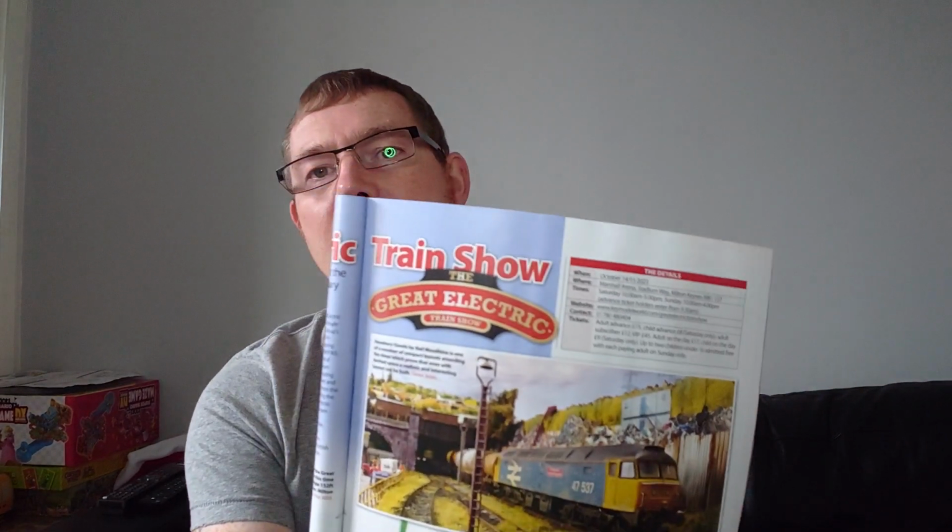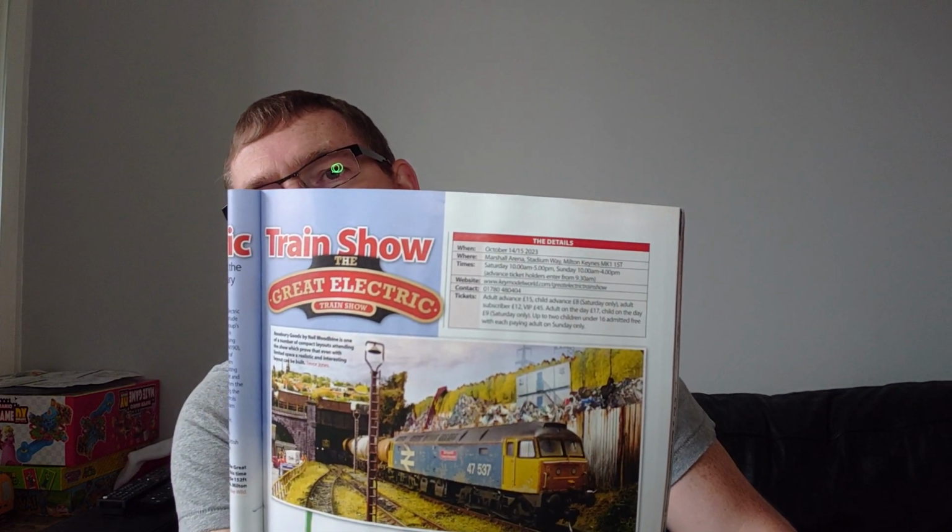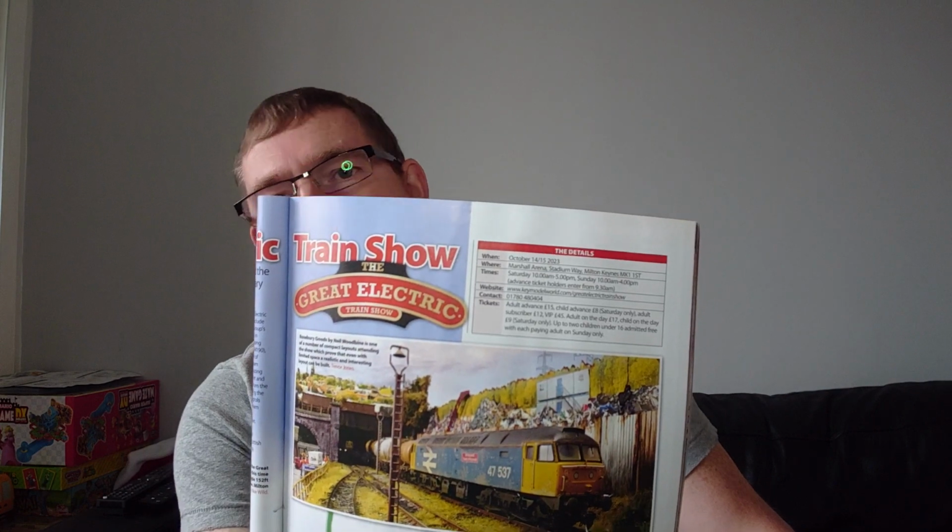Yes. As well, Sunday, Getz Great Electric Train Show, which is in Milton Keynes, and obviously you guys know that Pete Waterman and the Rail Nuts, their Making Tracks 3 is going to be there, along with Making Tracks 1 and 2, all joined together, which will make a massive super layout. I'm looking forward to seeing that.